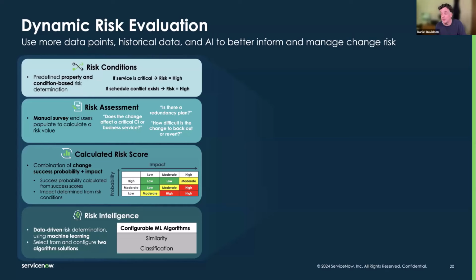And again, we can set the risk on a change via these risk conditions firing. And we can also make a calculated risk score. So we can take the probability of something happening and the impact of that happening and look them up and apply a secondary risk score from that too.